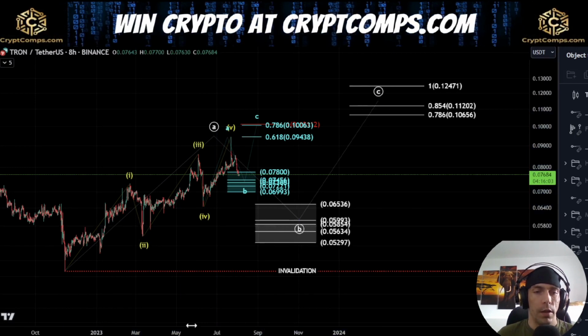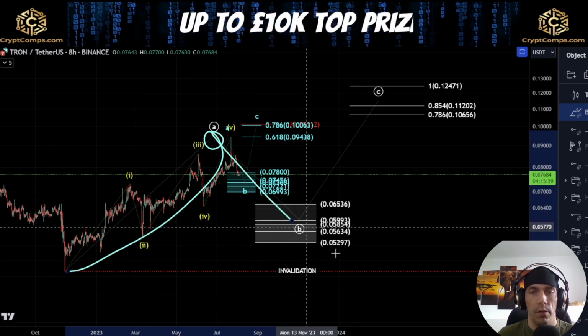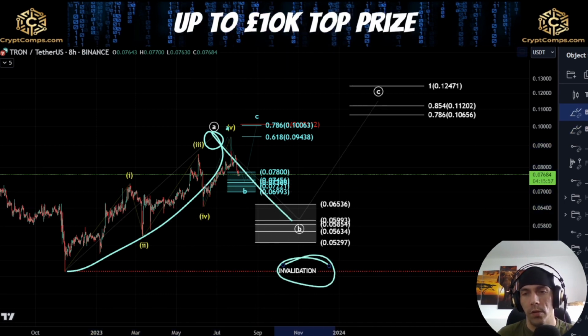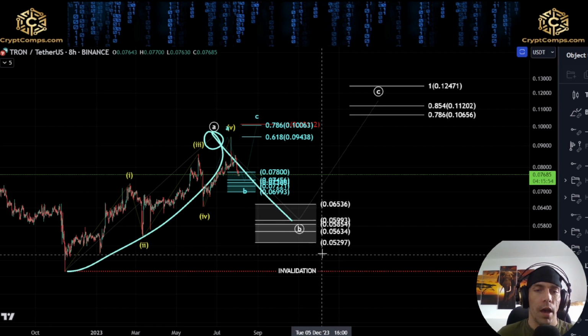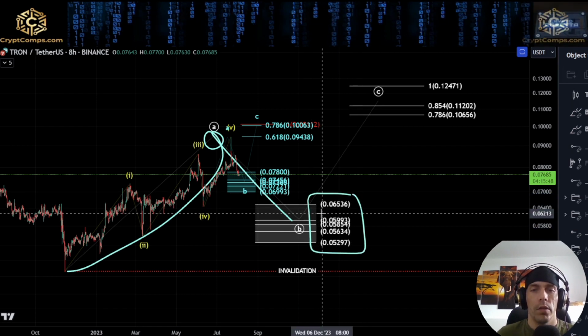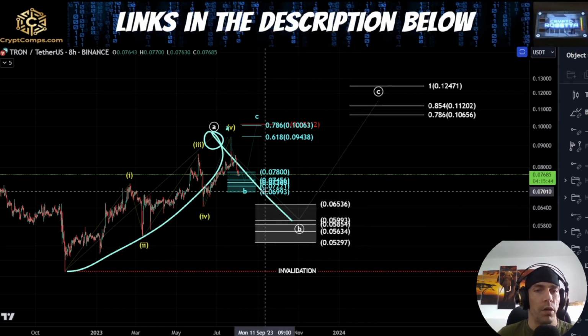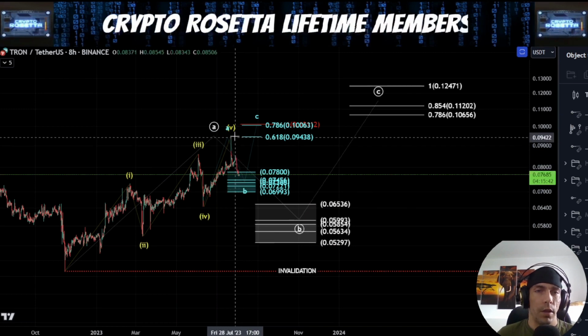Now, if we are looking at it in this way, what we'd be looking for then would be that this is our A wave. We're looking for a B wave to the downside. Invalidation point is the same, this 4526. And what we'd be looking for is a retracement potentially down into this area here of this 06536 to this 05297 as a possible B wave target.